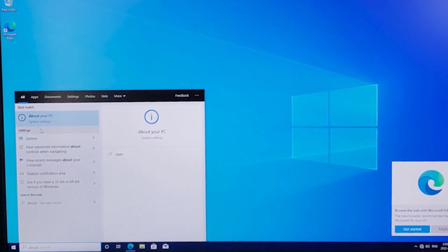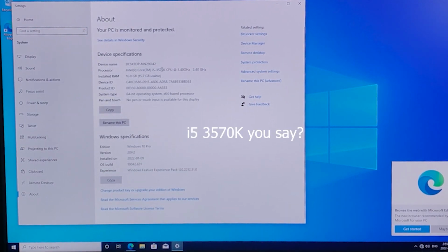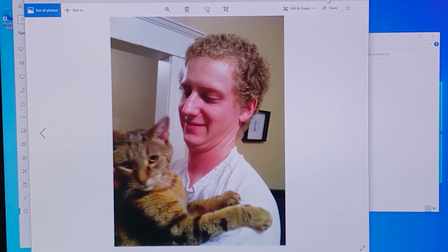So, nice, easy way and easy to read place is to check. We got 16 gigabytes of RAM, i5 3570K. Okay, that's actually much better than what I was told was in here. I was told this was an i5 2500, so score. Let's see what we got.